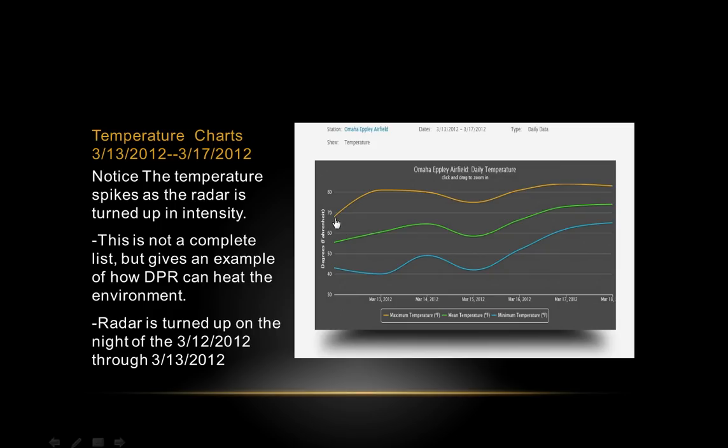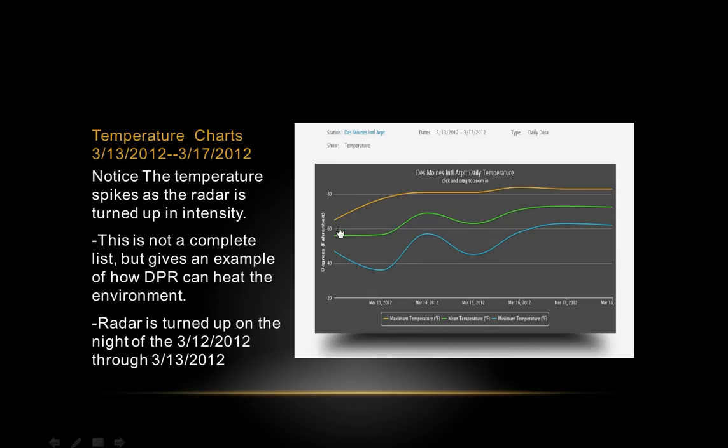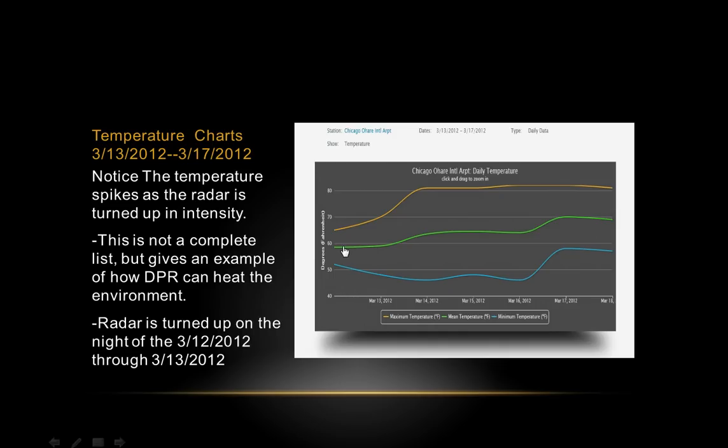This is out of Omaha, again 68 up past 80 degrees overnight, at the same time that all that radar propagation was going on. Aberdeen, South Dakota, same thing. Radar spike overnight during that same time frame. Again, we have Des Moines, Iowa, same thing. Radar spike overnight on the 12th through the 13th. These are all areas that had the radar propagation on the previous video. Here we have Chicago, Illinois, same thing. This isn't a complete list, but it gives an example of how DPR can heat the environment.